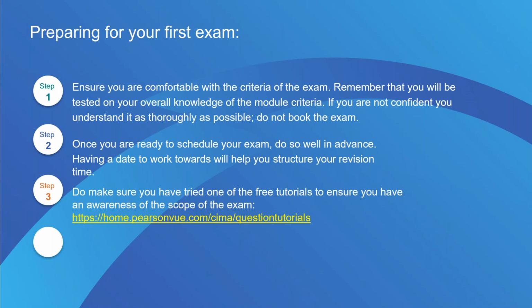Step 3, do make sure you have tried one of the free tutorials to ensure you have an awareness of the scope of the exam. Now, our exams are actually run with Pearson VUE. They have over 5,500 centres globally, and you can study not just in the UK, but across the world. So regardless of whether you're based in Mumbai, Canberra, Pretoria or Warsaw, there will always be somewhere where you can take one of the CIMA exams through the Pearson VUE centres. This applies to the objective tests and the case studies collectively as well, just be clear on that.